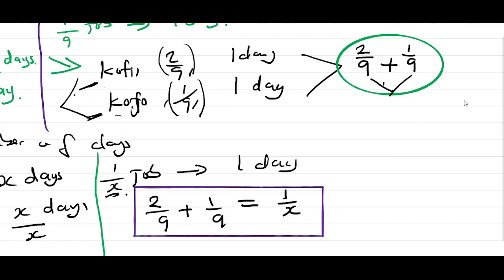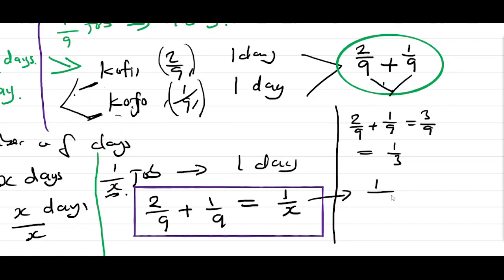Now, what we'll do is to solve this equation, but we don't really have to, since we can simply come here and notice that 2 over 9 plus 1 over 9 gives us 3 over 9 when we add 2 plus 1. So this still gives us 1 over 3. So this equation then becomes 1 over 3 equals 1 over x. And of course, here we may conclude that x is 3, which guarantees us that it will take them 3 days to complete the job.